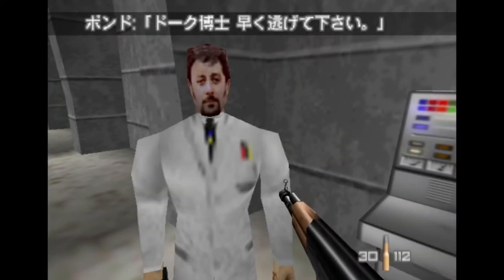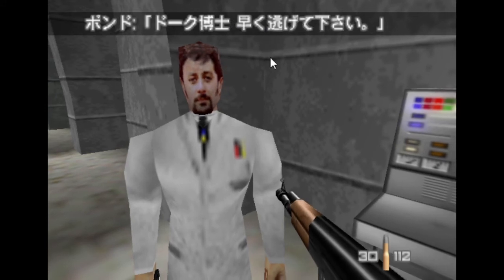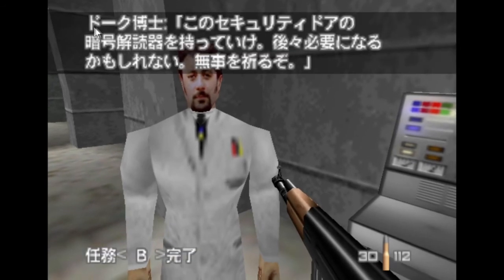Right. Oh god. So we've got Doku Hakase. Hakase is just doctor, isn't it? Doku hakase. Hayaku nigete kudasai. I think we covered this, but yeah, hurry up and run away, please, basically. Doku hakase. Kono security door no ango kaidoku ki wo motte ike. Kogo hitsuyo ni naru kamoshiranai? Buji wo inoru zo. So we just covered this with Moneypenny. She said this, except she used the continuous form. Buji wo inoru.